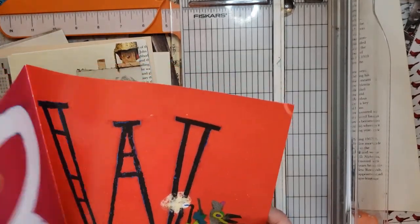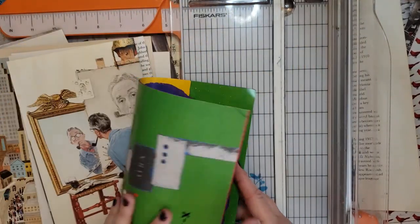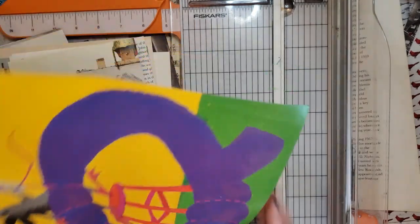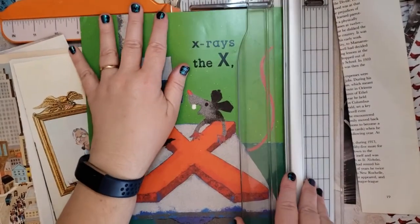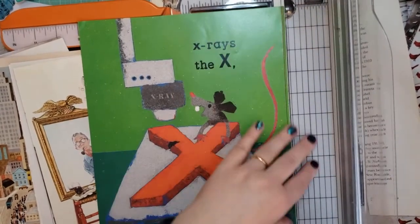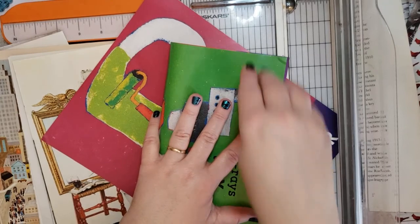All right. What do we want to do with our rat? Should I cut him and put him sideways maybe? Or, yeah, I think I will. I'm going to slither off the side there, and fold them in half. These are nice thick pages, which are great for an art journal or a glue book.